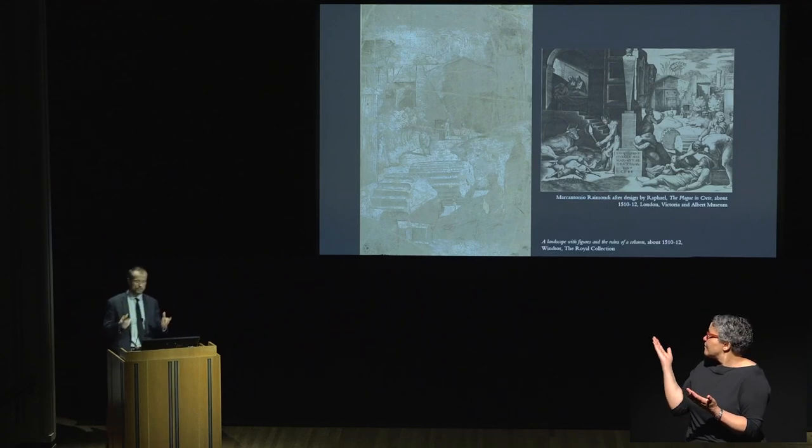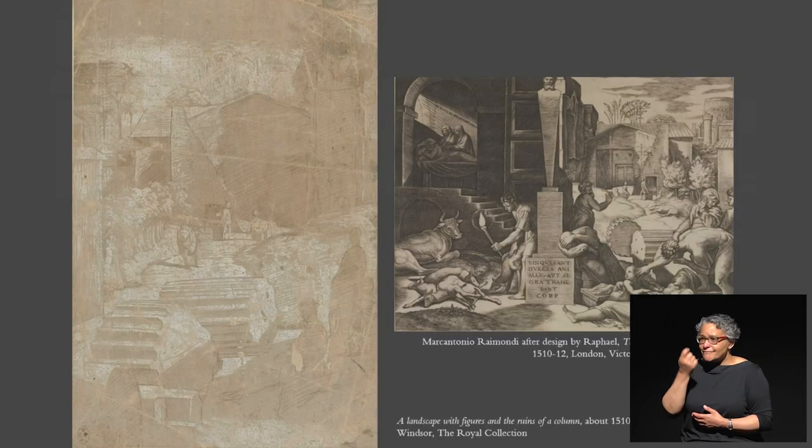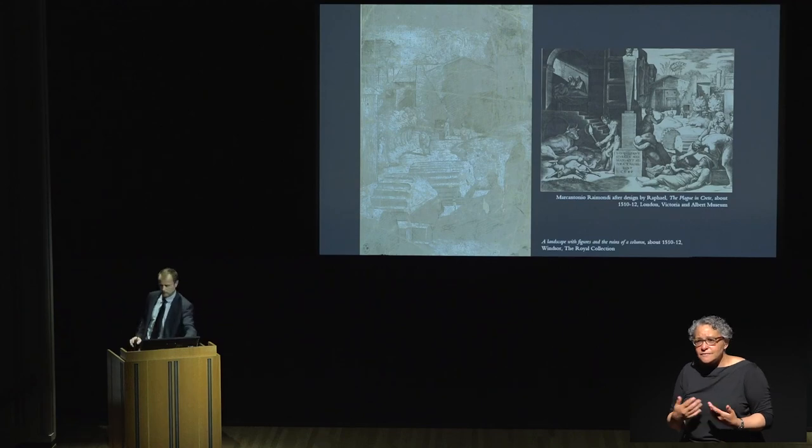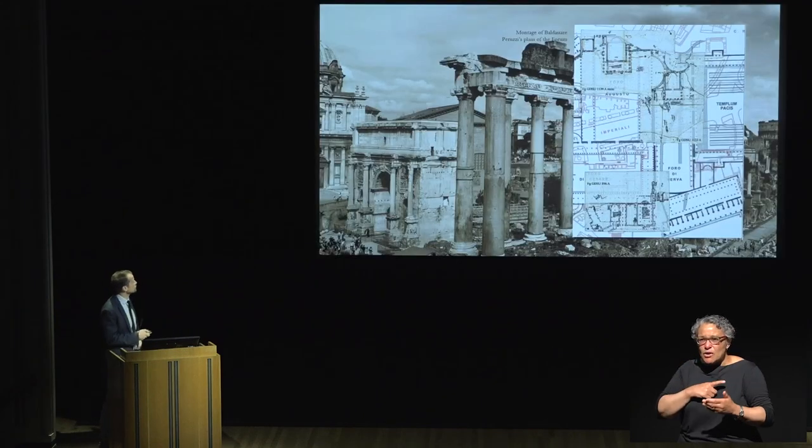This is one of the few. It's quite rare to have drawings at this time that are made on the spot. And this is made on the spot, the only one by Raphael we have, in the Roman Forum at the time, showing the ruins as they appeared with contemporary people walking around. It has an incredible immediacy. It's unfortunately quite faded because it's a metal point drawing, but you get the sense.